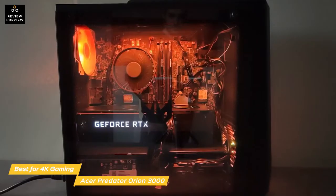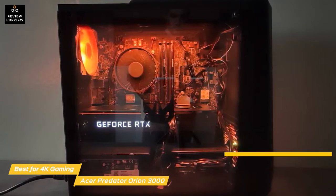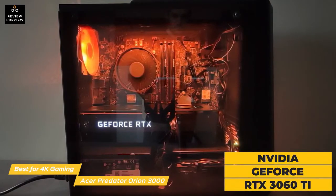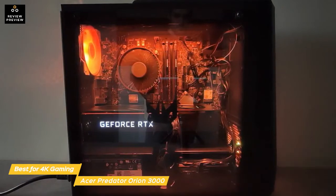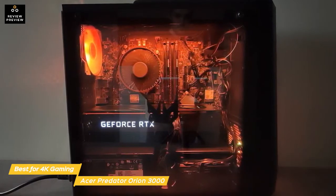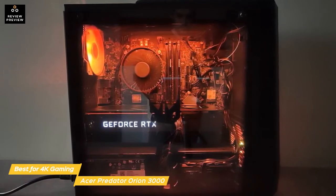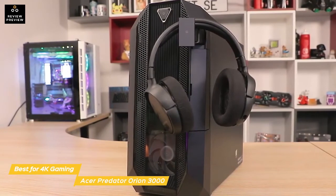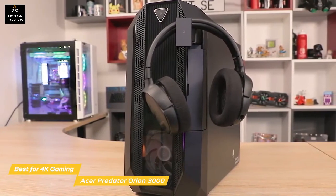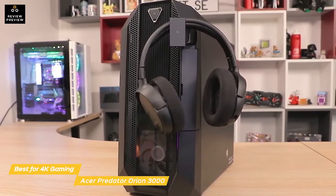Once you load up some games, you find that the Acer Predator Orion 3000 is more than just a pretty face. Powered by an NVIDIA GeForce RTX 3060 Ti and an Intel i7 processor with 16GB of RAM and a 1TB SSD, this gaming PC can handle crisp 4K gaming while often meeting a smooth 60fps threshold. Not only will this desktop eat high framerate 1080p performance for breakfast, it's no slouch at 4K either, with many recent titles hitting and maintaining 60fps at a high resolution.